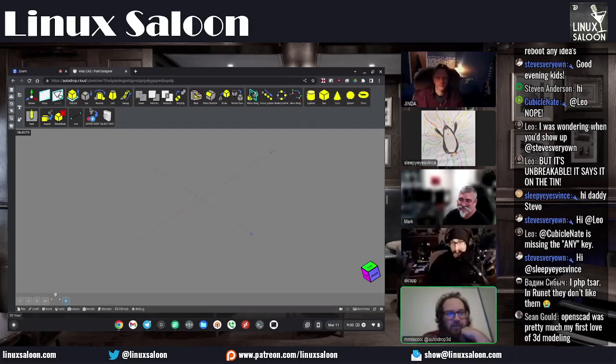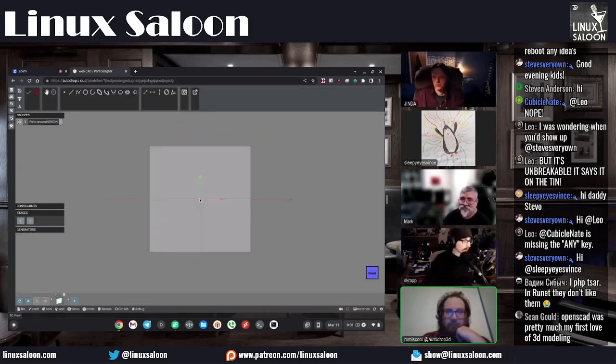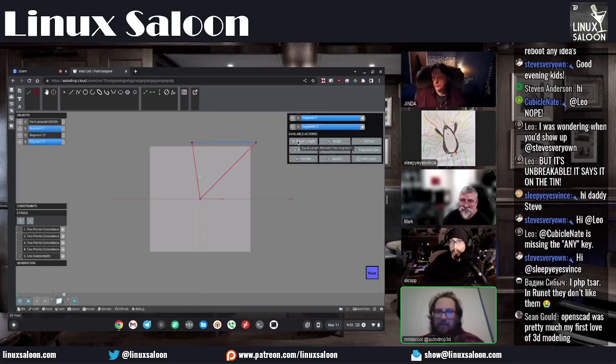Okay. So yeah, this is basically the application. You can self-host it if you want. The source code is up on GitHub, but you can start off with making a plane, then you can start drawing geometry on it. And by the way, this is live. There's nothing happening server side. This is all happening client side inside the browser. But then you can do things like apply constraints. So I made this horizontal now, and I can make these two lines equal in length.